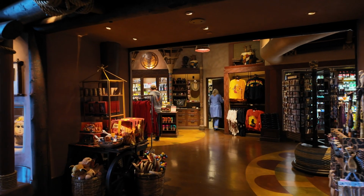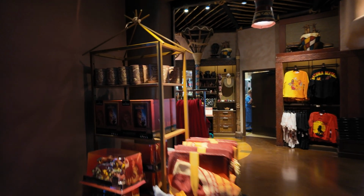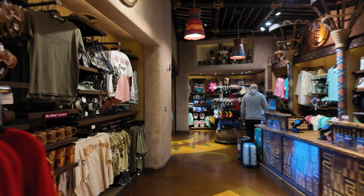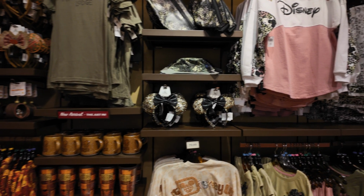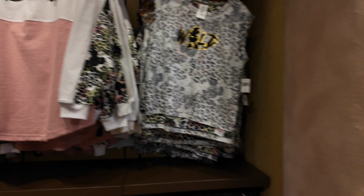Over at Kidani Village, they do have their own store here. It's not as big as the one at the Jambo House, but they do have a few different things that I didn't see over at that store. So I would recommend walking on over here and checking out what they have. And they also have some really cool spots to see the animals here, just like they do at the Jambo House.